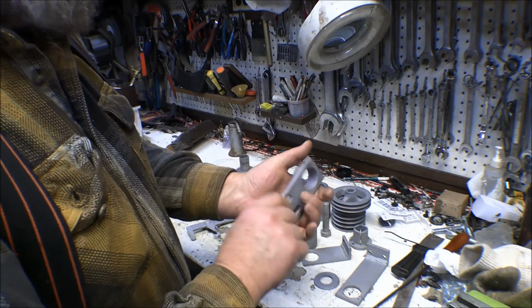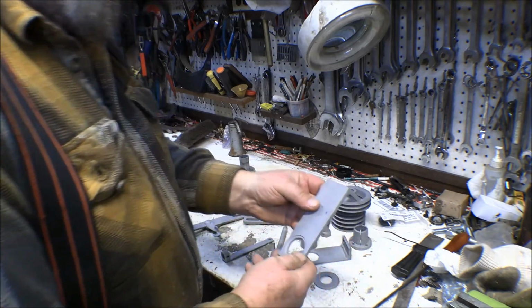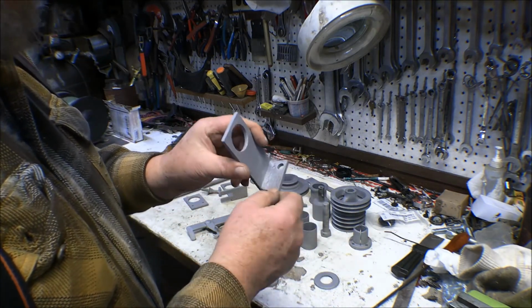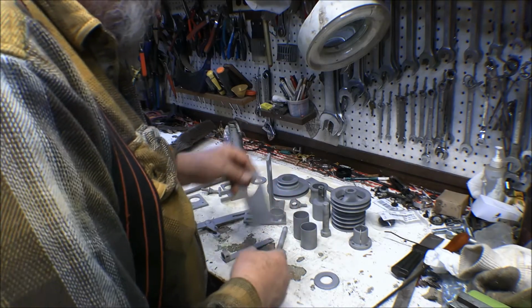Some of them got some pretty good pits in them, and it's almost impossible to get all the way down to the bottom of those pits. That one's really nice. This one was pretty pitted in here. This bottom piece especially. I might try to bead blast or sandblast that one some more.